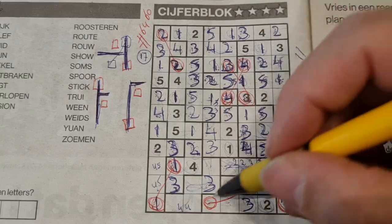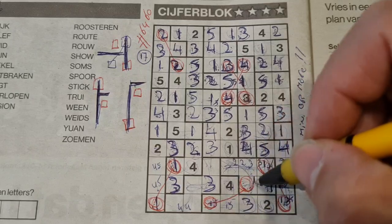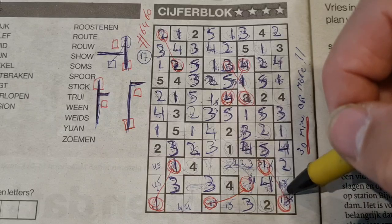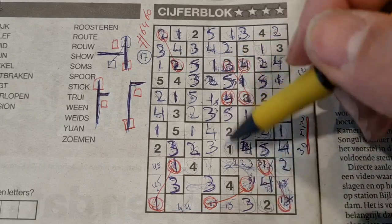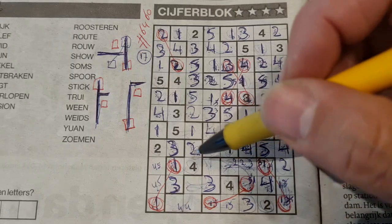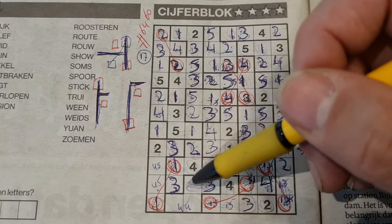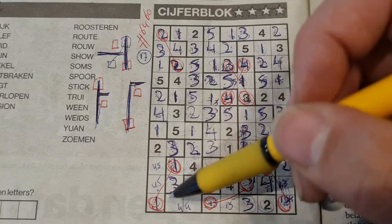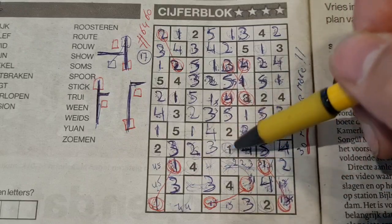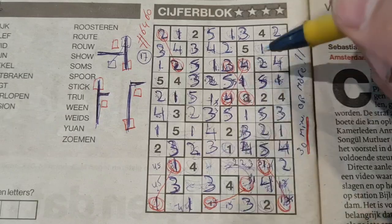Let me think. 2 numbers left in this area for numbers 1 and a 5. 1 and a 5 is connected with that box, so it should also be 1 or a 5. 1 or a 3. I think. Wait. Yeah, this box can be a 1, that box can be a 1, and this box can be a 1. So 1 box left for the 1 in this W area shape should be here.